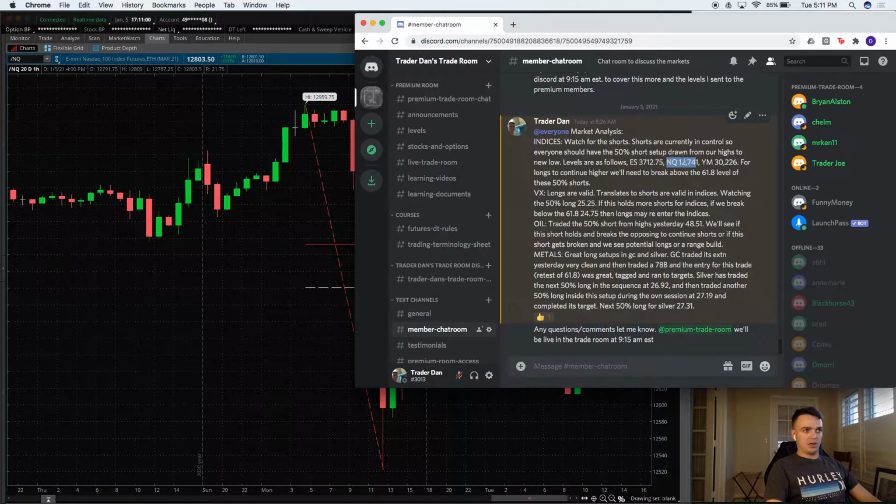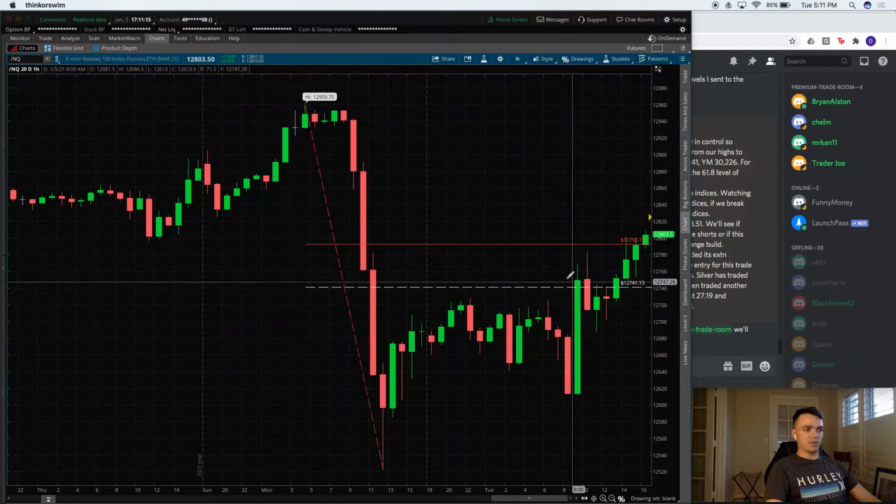So anyways, you can see here in the indices, the NASDAQ 12,741. I was talking about the shorts from highs that we want to pay attention to, and that was the level. So I called that out. This was 8:26 in the morning. And I send these levels out to the levels channel here. I send these levels out every morning to my members as well, along with the market analysis. But the 12,741 was the level to pay attention to. You can see that traded here.